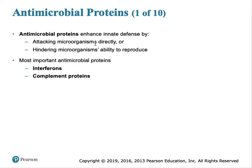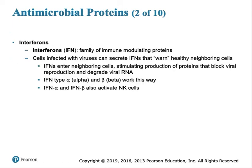Antimicrobial proteins will also enhance the innate immune system defense. They can sometimes attack the microorganism, like a bacteria, directly, or they block its ability to reproduce and make more, and it lets other parts of the immune system kind of catch up. Some really important antimicrobial proteins are called interferons. We also have complement proteins.